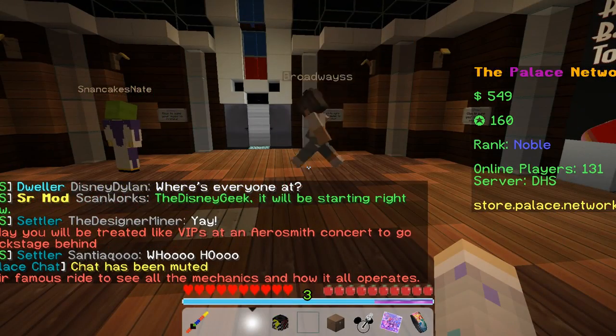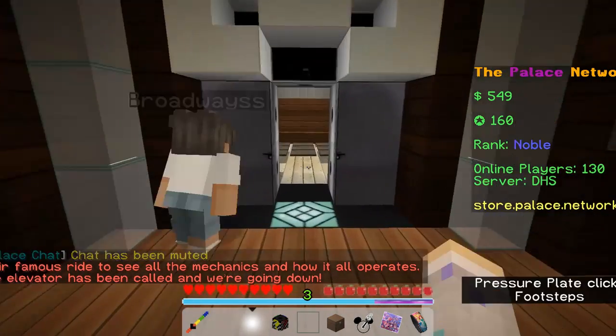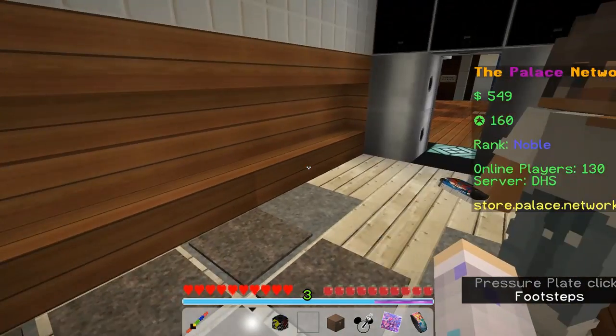Backstage behind their famous ride to see all the mechanics and how it operates. The elevator has been called and we're going down. Down and another round. Yay! Aw, Shannon!